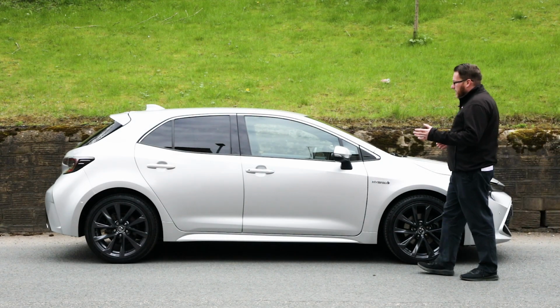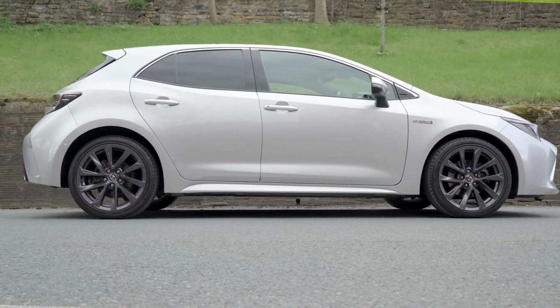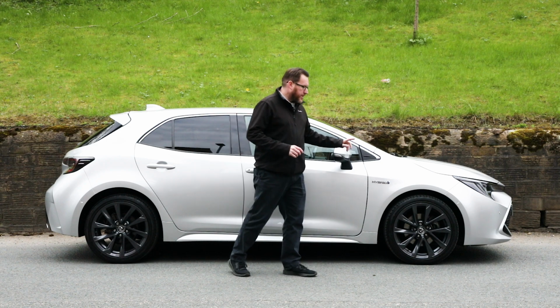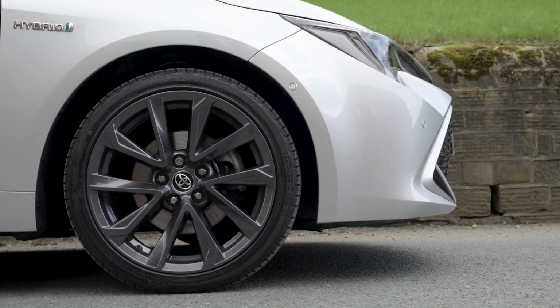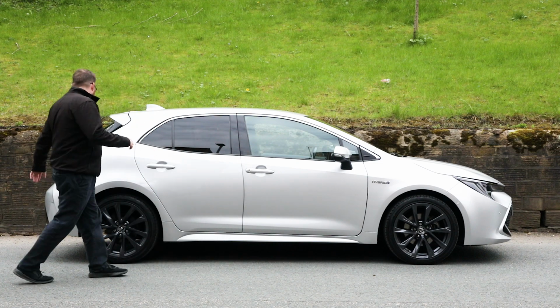Around the side, they've kept this looking fairly sleek and stylish, to be honest. We've got some nice chrome detailing around the windows, and these are automatic power folding wing mirrors with integrated indicators. The standard model comes with 16-inch alloy wheels, but you can upgrade them to 17, or in this case, the 18-inch alloy wheels, which I think look really, really good, actually.